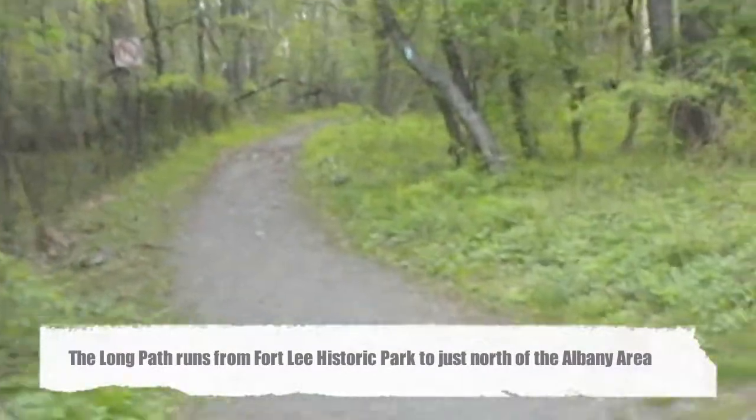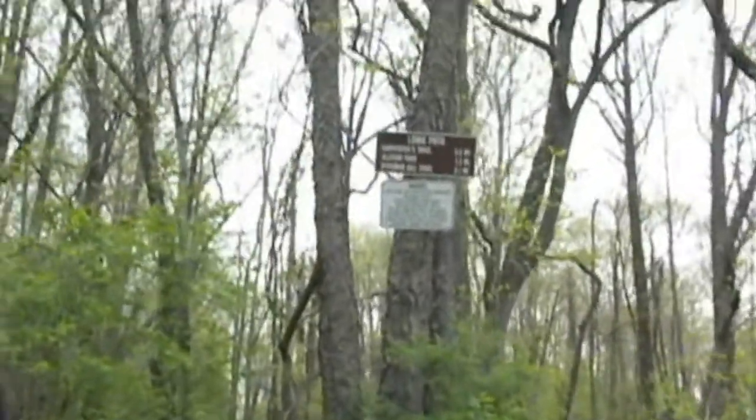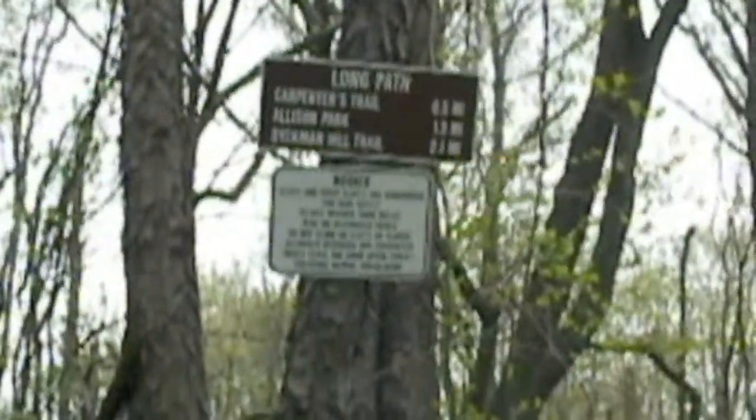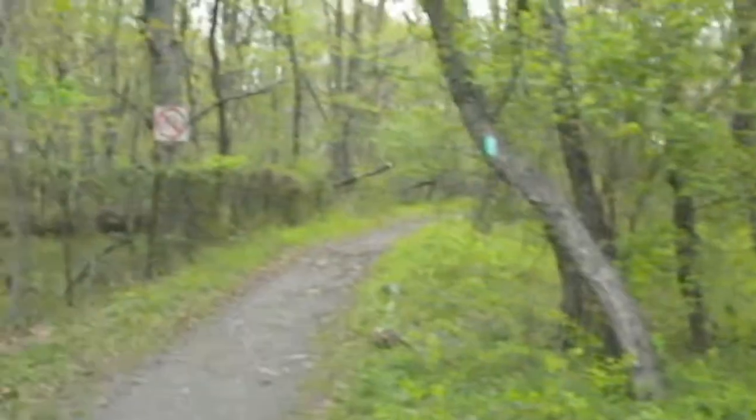Okay, here we are, beginning of the actual woods part of the long path. So you can see up there, sign for the long path. And we're going to get started.